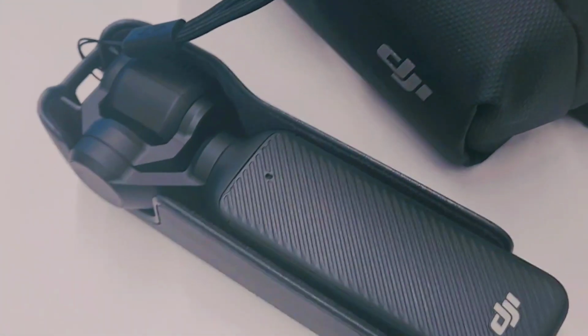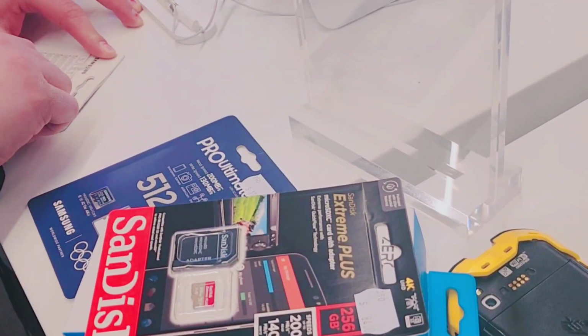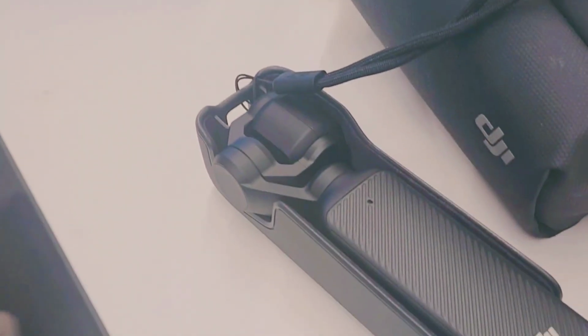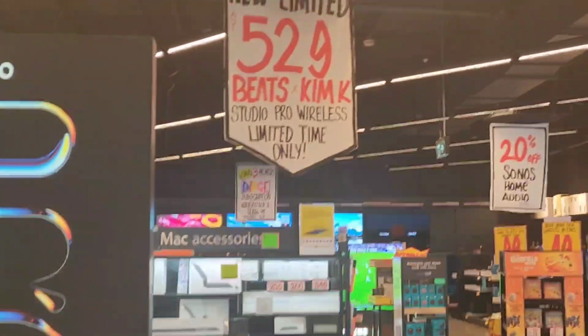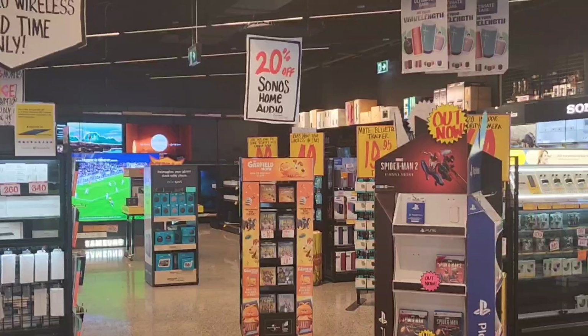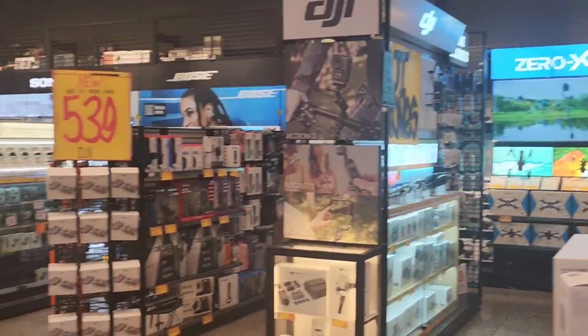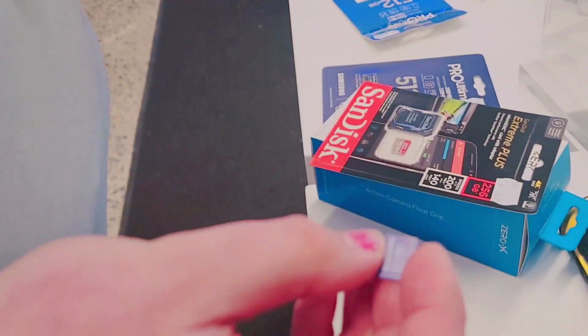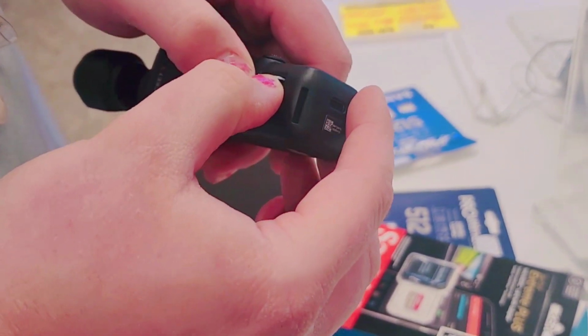Wow, it's out of the box. I just came back to the store for the SD card, so I'm only showing the gentleman's hand. I want to say a special shout out to Tony and thank you for having my back all the time. Let's look. So he's helping me out by, yes, that's the correct way. I've learned that already.